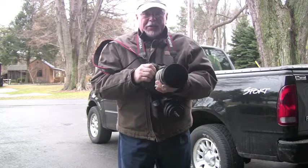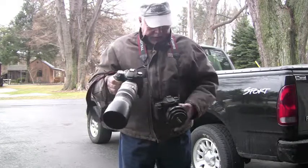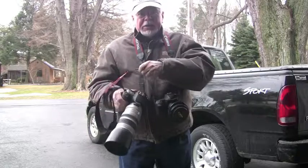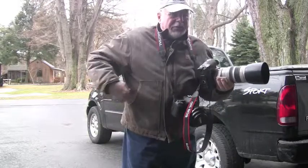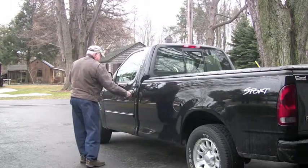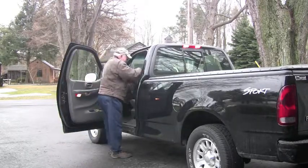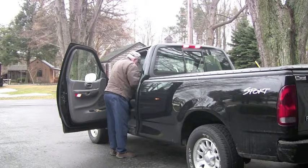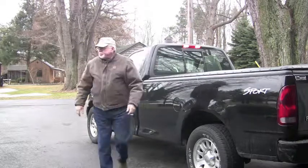And it's the camera that I use primarily for most of my shots. So this is the way I start off every day. Kind of cumbersome. It's even more so today with the movie camera, but we'll see what happens. So the first thing we have to do is load up the vehicle. Okay, that's done. We're about ready to go, and we'll see what happens from here on out.